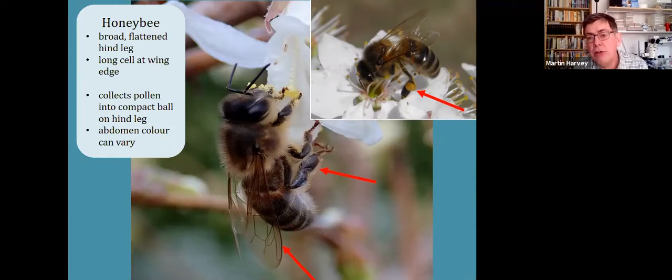If you look really closely, and you might have to catch an insect in a pot and get it under a hand lens to see this, but if you look really closely at that hind leg, the honeybee's pollen basket contains this very solid and shiny pollen thing.